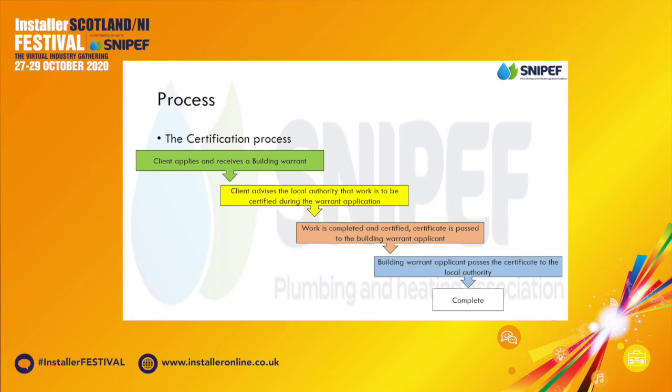Once the work is certified, the certificate of construction is completed and given to the building warrant applicant. And again, this could be a homeowner, it could be a site manager, it could be the developer. You will need to determine this on site. The building warrant applicant then passes the completed certificate of construction to the local authority, and the local authority will accept the certificate.